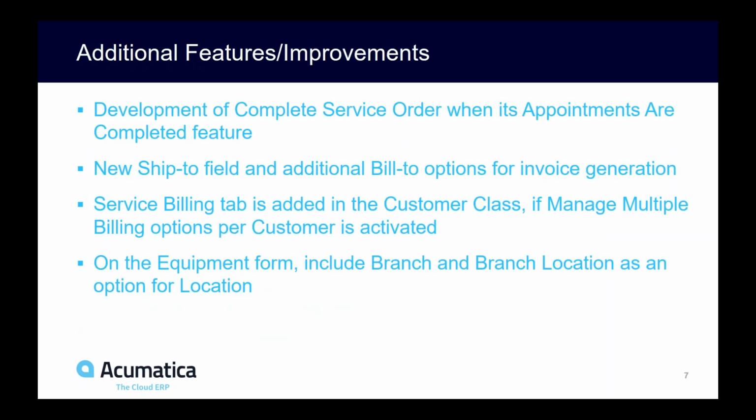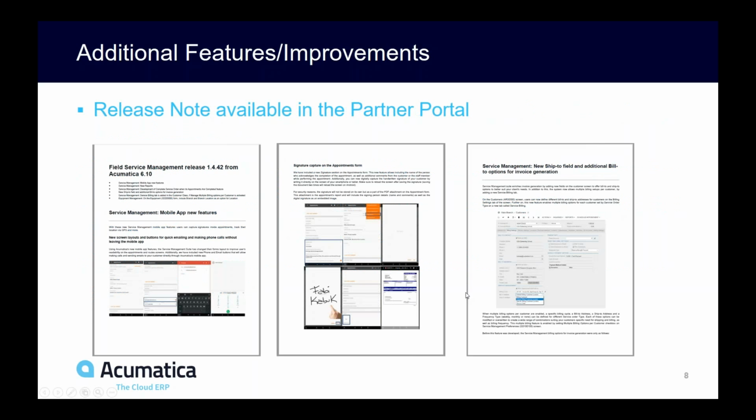Additional features and improvements are also explained in the release notes of the service management release. These are, for example, the completion of a service order when its appointments are completed. We have also added a new ship-to field and additional options for the bill-to for invoice generation of the appointments and service orders. Additionally, we have added a billing tab in the customer class if you are using the manage multiple billing options per customer setting in the service management preferences. And in the equipment management module, we have included branch and branch location as options for location. All of this information is included with details in the new release notes that are now available in the partner portal.